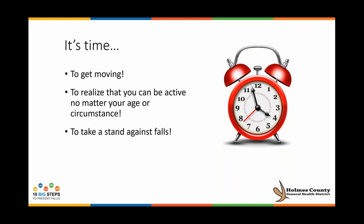So, it's time to get moving. It's time to realize you can be active no matter what age or circumstance you're in. And it's time to take a stand against falls, because each one of you deserves a quality of life that is filled with love and joy and health. And falls doesn't need to be a part of that, and we don't want it to be a part of that.